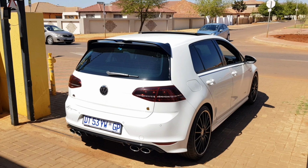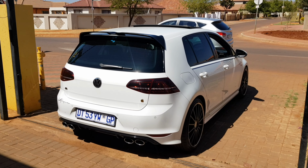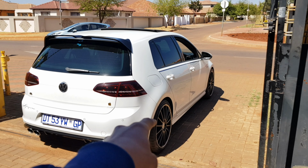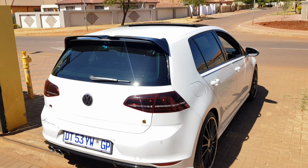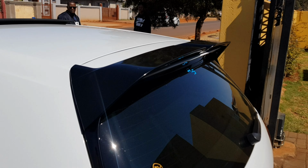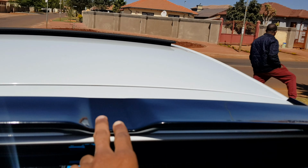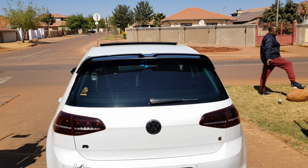Excuse the noise in the background. We are on a main road, so there are a lot of cars driving by. First thing you notice is the new wheels. These look so wonderful, the multi-spoke design and the black color matching the Oettinger roof spoiler. I think this is how all Golf Rs should have come from factory. It looks so menacing, with the split in between. I really love it.